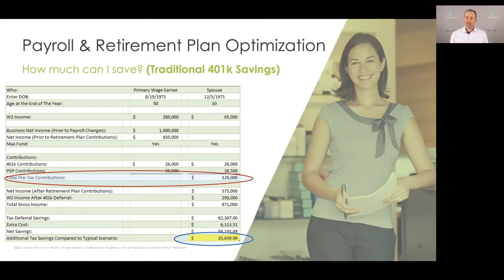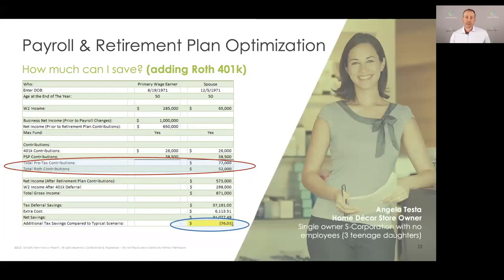So all the data is essentially the same, but by adding the spouse to payroll, now the total pre-tax contributions for this plan is $129,000, which basically what I highlighted in blue and in yellow at the bottom means that by doing so, this couple can save an additional $25,000 in taxes. And so that's pretty powerful, right? By just doing that, you're going to save not only for retirement, but also in taxes, which is obviously many of our goals.